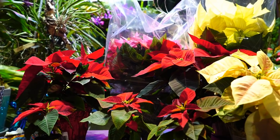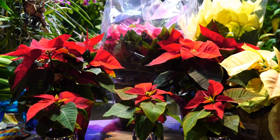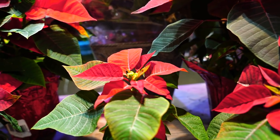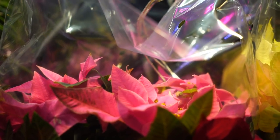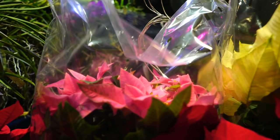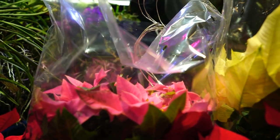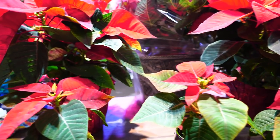Okay. Timing really is key when it comes to picking these guys up. When you get them does influence how long they'll stay in flower. Picking them out, there are some things to look out for to help you know which ones are going to stay in flower longer. Flowers on poinsettias can last 4 to 6 weeks. There are some reports of people having them for up to 6 months, but that's very unusual. That's why picking out the right plant is really important.